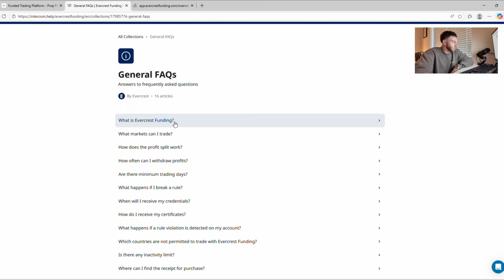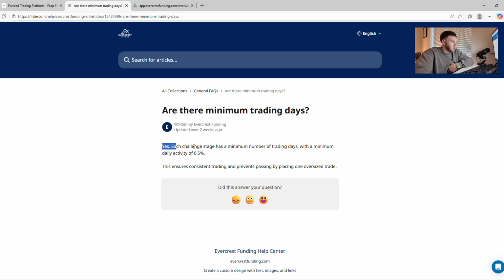Starting with the general FAQs. Minimum trading days. Yes, each challenge has a minimum number of trading days with a minimum daily activity of 0.5%. So this is the same as like the fivers, for example, where you have to make 0.5% on each of the trading days, which is not the end of the world. At the end of the day, if you can trade and you got your edge correctly, then 0.5% shouldn't be difficult for you to make.